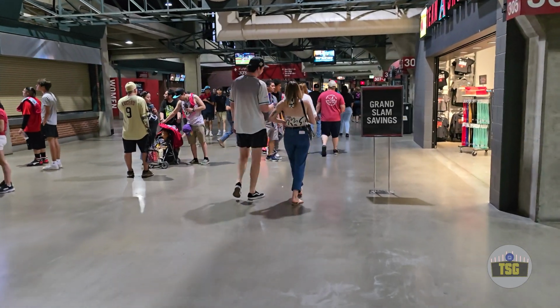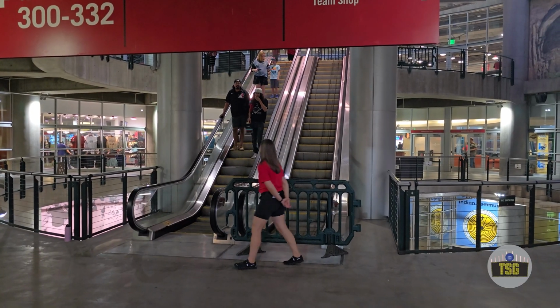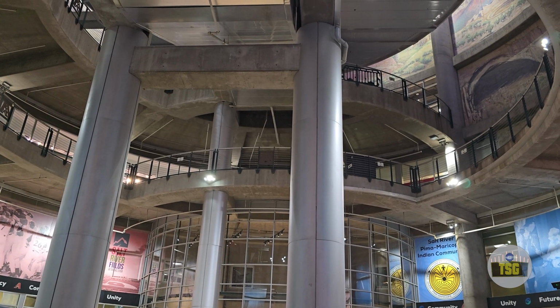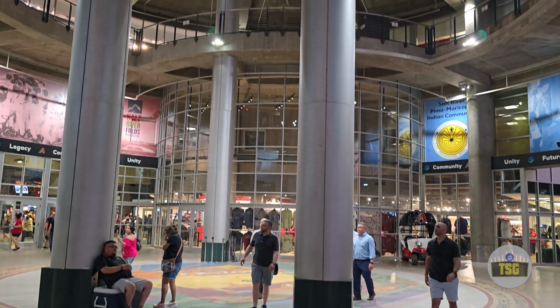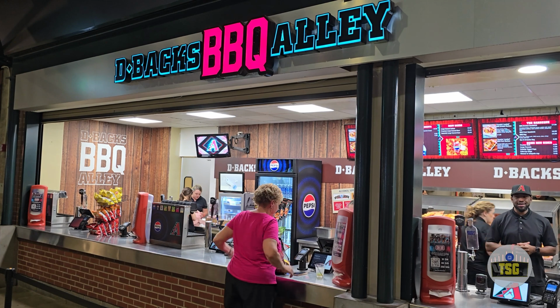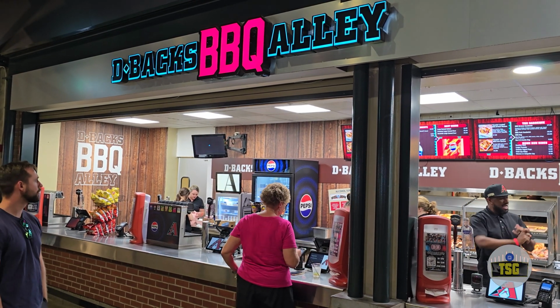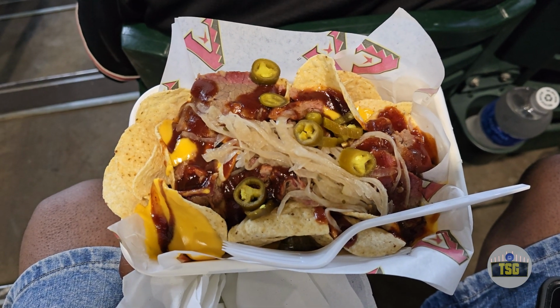So that's it for the upper deck views, and now it's time for me to head back downstairs to my seat and actually watch the game. The elevator I took led me down to a nice atrium area. Before I get to my seat, I have to get some food. My choice this evening was the D-backs Barbecue Alley, where I got barbecue brisket nachos covered with cheese, pickled onions, and jalapenos.